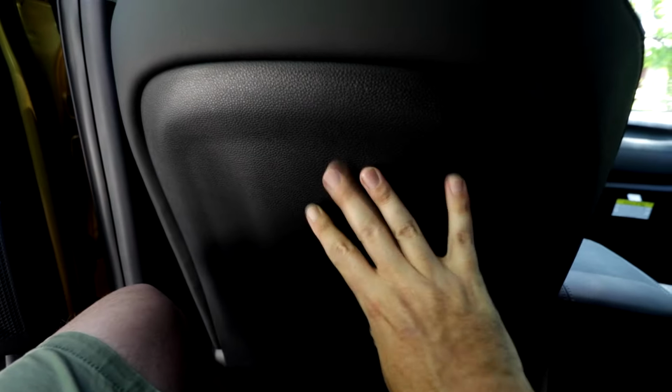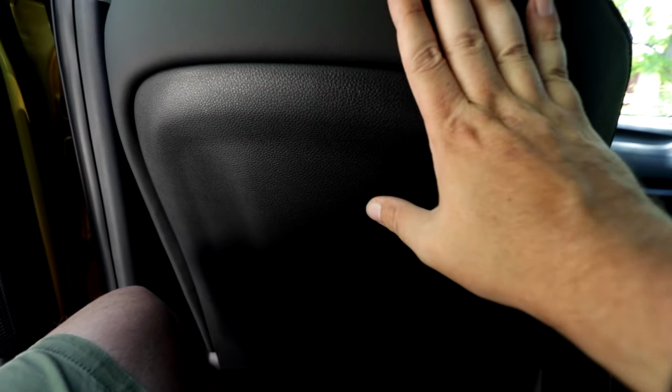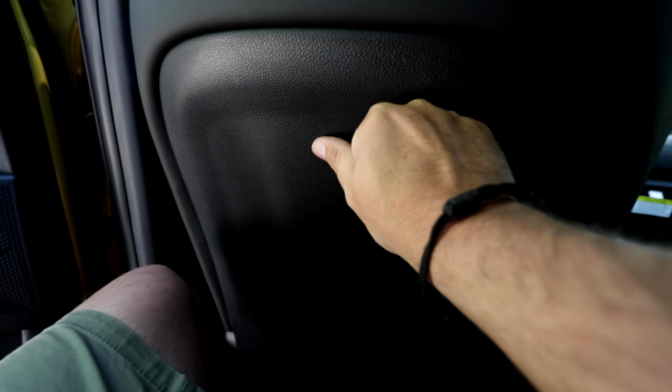I also really appreciate this plastic piece on the back of these seats. If you have a whole bunch of kids who, you know, kids, they're kind of destructive. They wipe all sorts of things on the back of seats. If they kick this stuff or dirty it up, it's easy to clean and it's tough. It'll withstand the test of time.